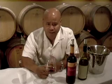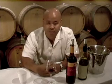But really the first thing I noted on this was dark black fruit right up front. It has a secondary note of some cedar, some coffee, some earth in the backbone. The acid level to it is, I'd say, medium plus, and it overall is just a varietally correct Cabernet that offers fantastic value at $15.99.